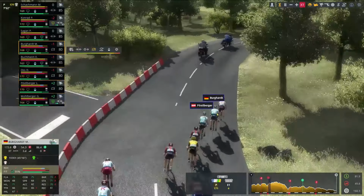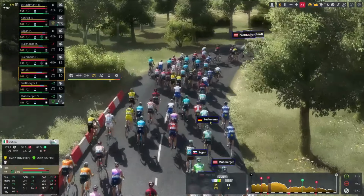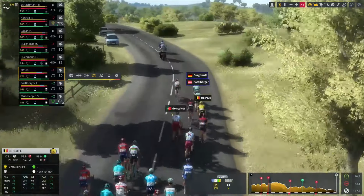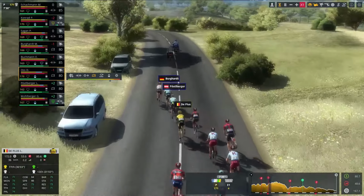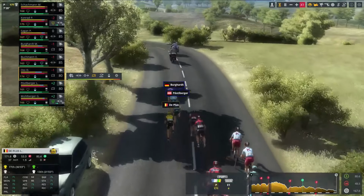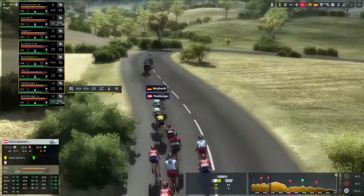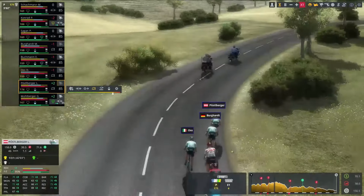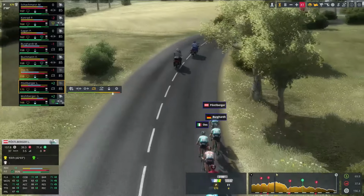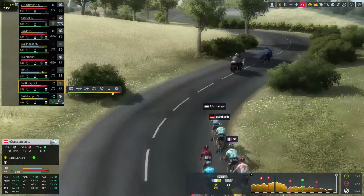So you can see I've moved to the front with Berghardt, Postelberger. I think Daniel Oss is trying to make his way up as well. We're going to try and set a bit of a pace over these hills coming up. Obviously, Groenewegan, we don't want him getting to the end if at all possible. So I'm actually going to go up to 85 with all of these 3 guys. Try and really push the pure sprinters out of the peloton. So we're still setting a pace on the front. Most of those hills are now gone though, so I think it's too late really.